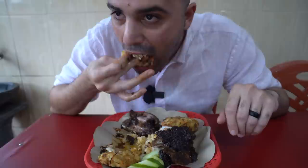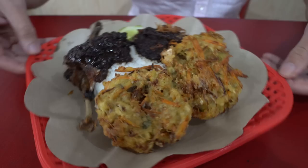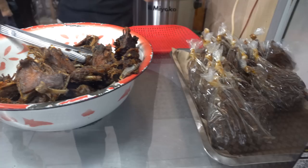Now let me try bakwan goreng. Oh, this is just so comforting. I think it is carrots, cabbage, and something else. I love bebek. It's not as meaty as the chicken, of course. It's less tender, but it's more flavorful. What an incredible experience. Oh my God, the food is amazing. The people were so nice. I also managed to buy their signature sambal.